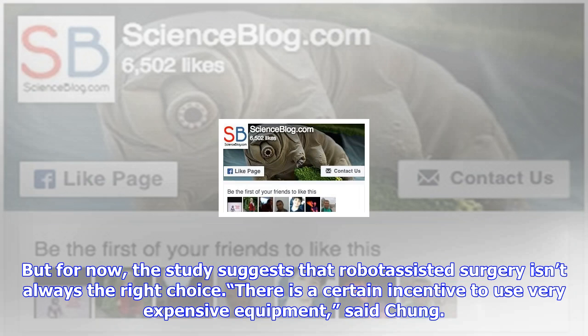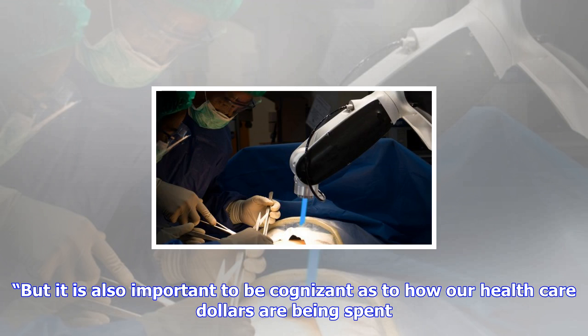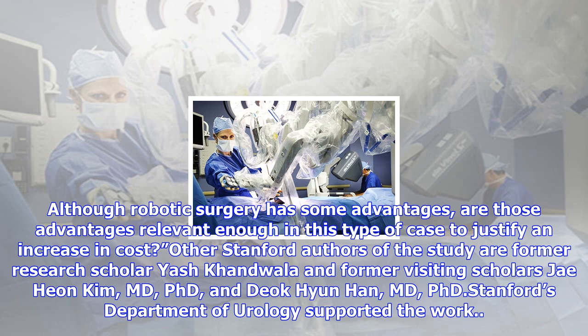"There is a certain incentive to use very expensive equipment," said Chung. "But it is also important to be cognizant as to how our healthcare dollars are being spent. Although robotic surgery has some advantages, are those advantages relevant enough in this type of case to justify an increase in cost?"